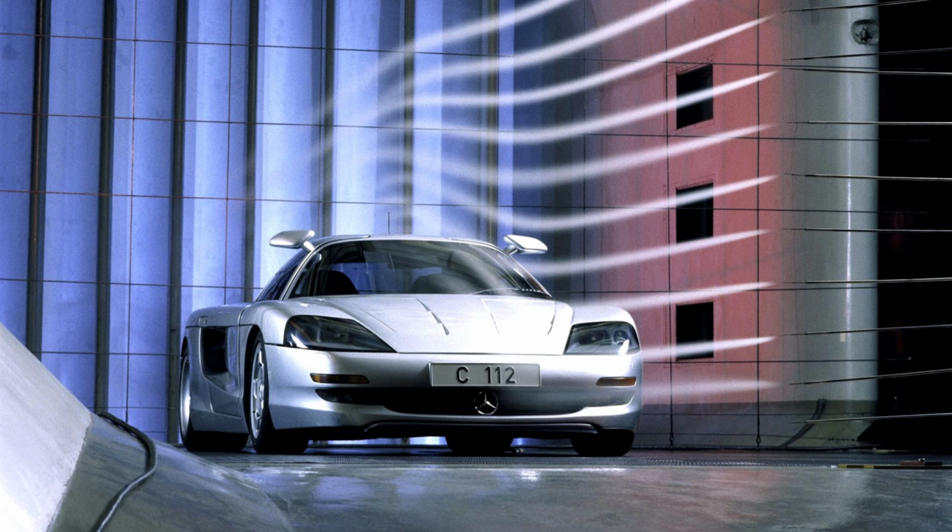For our final car, we're keeping it with Mercedes and heading back to what can only be called their Annus Horribilis, 1955.